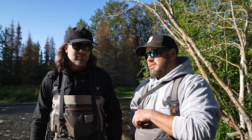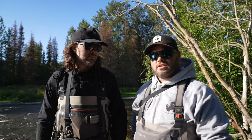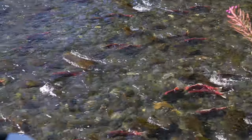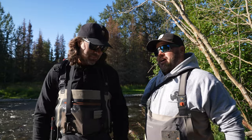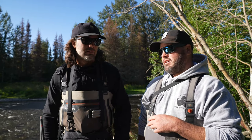we've got the Russian River. I've never fished the Russian. I've only been to Alaska one time before this, and we just didn't really have time to hit this. Got a few sockeye in here. It's actually loaded with sockeye. 100,000 sockeye. So we got rainbow trout and Dolly Varden that we're going after today.